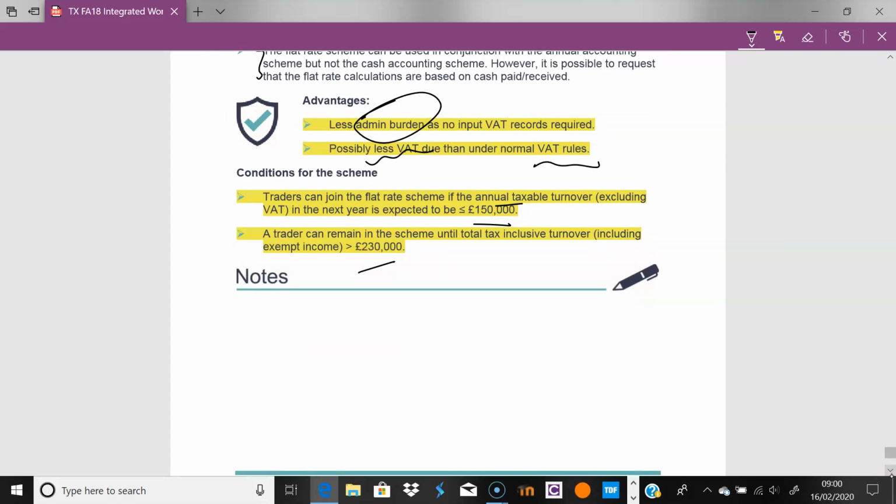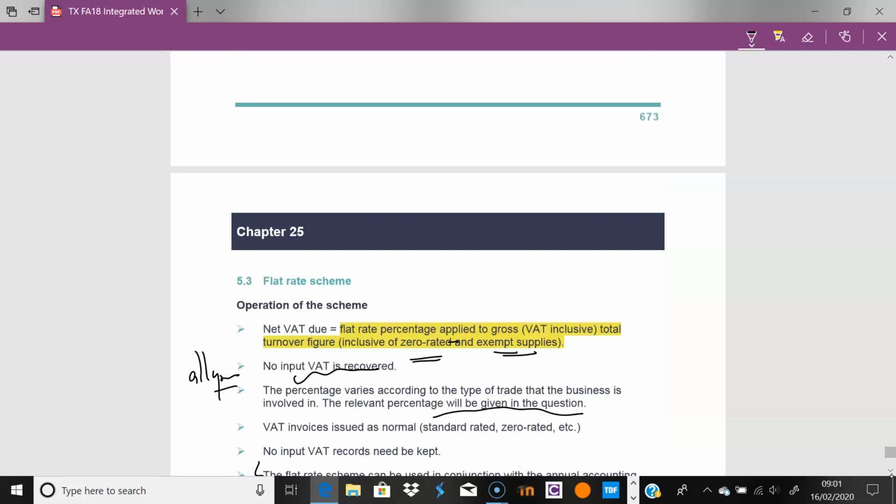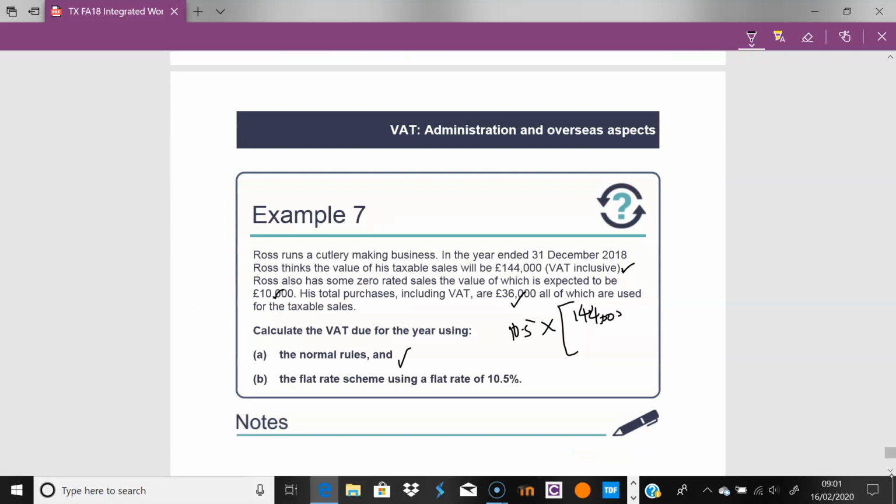So just to show you the question, here's the question. It says, Ross runs this cutlery making business. These are the sales, VAT inclusive. This one, zero rated, 10, and total. And then he has purchases of 36. This includes VAT as well. So we could do it with normal rules. The 10.5 is literally saying, take the 10.5, multiply it by taxable sales of 144, VAT inclusive. Yes, flat rate percentage of VAT inclusive, that's right, plus the zero rated of 10,000 as well, and compare that with what things would be normally.